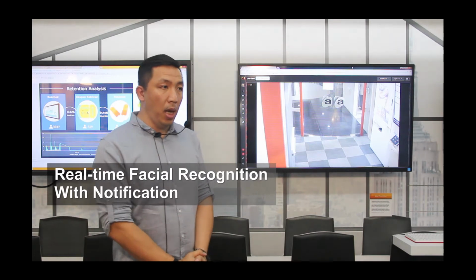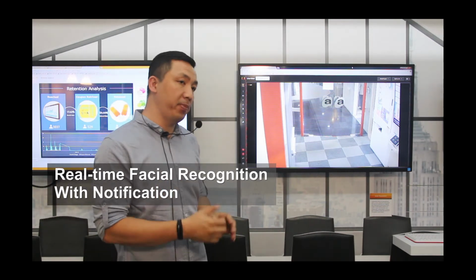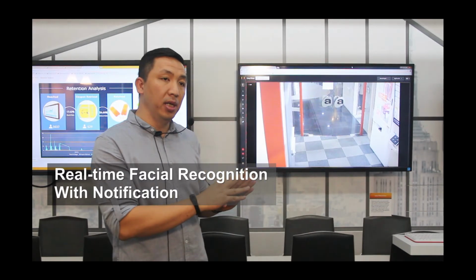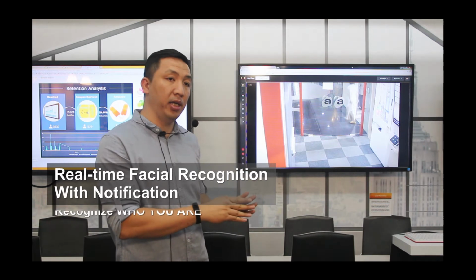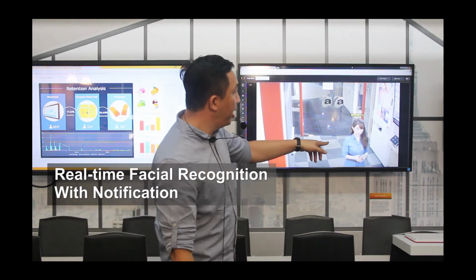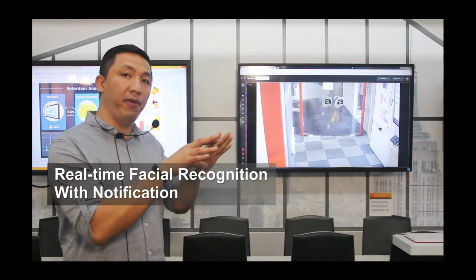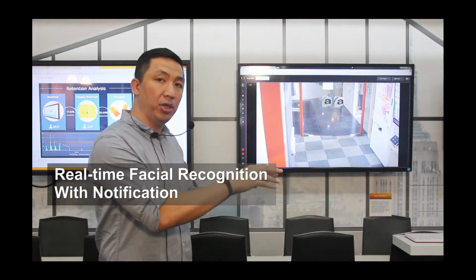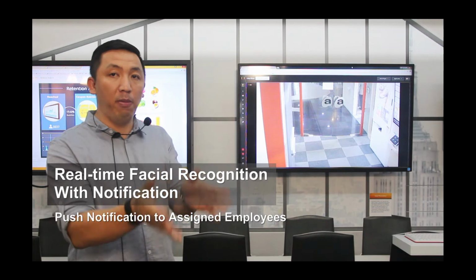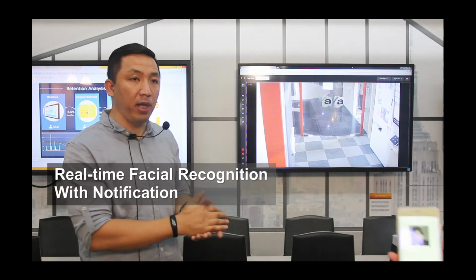Actually, it's not surveillance. This one we use especially for facial recognition, but it's not the kind of facial recognition for genders. This one can exactly recognize who you are if you have a built-in database, so we can compare the face. For example, Linda is our VIP. When she approaches the camera, we can capture her face and recognize she is Linda. Then we can push a notification to your mobile phone or your system to notify you that your VIP is coming, so you have to do something for her.